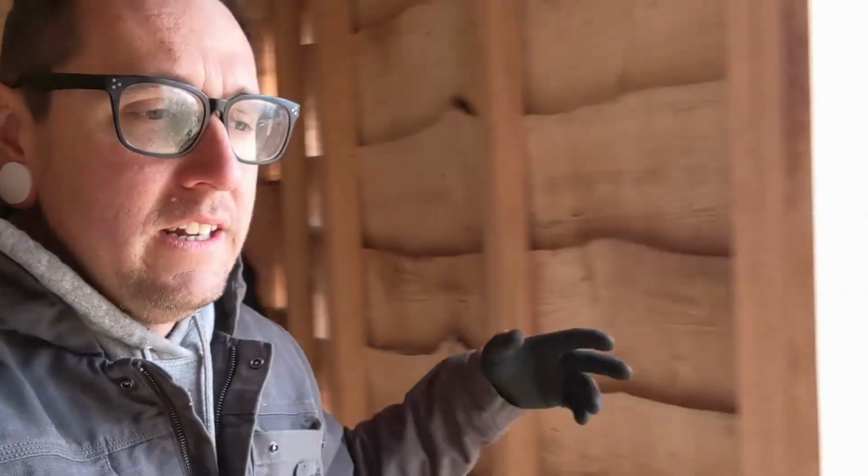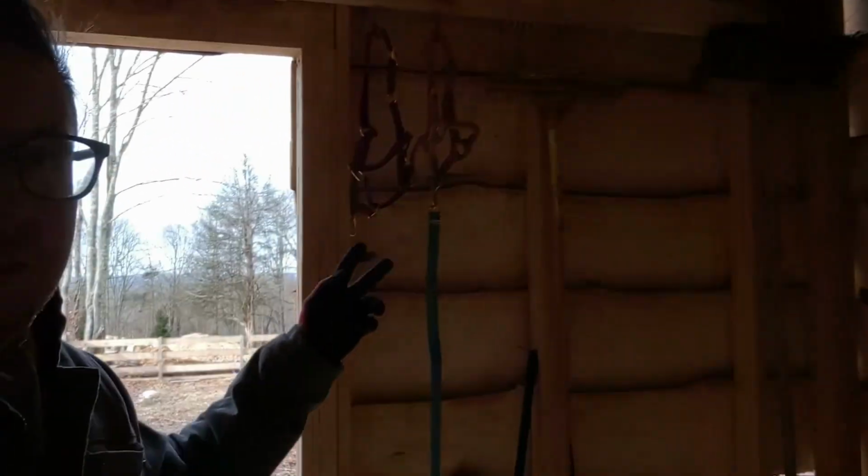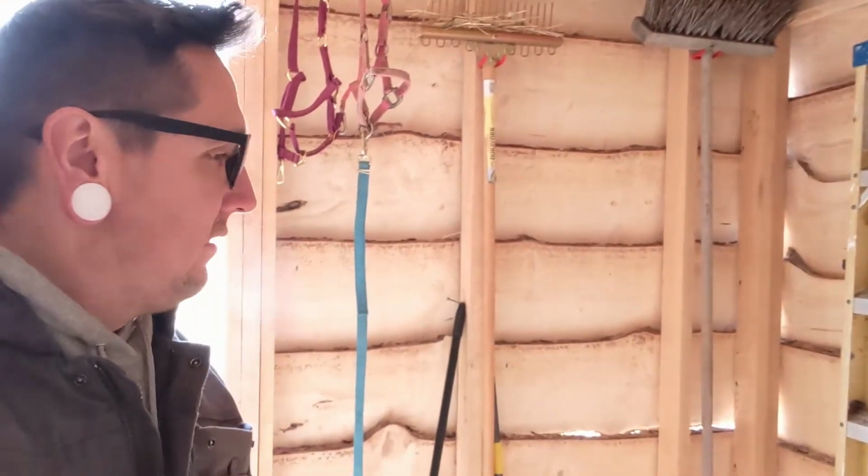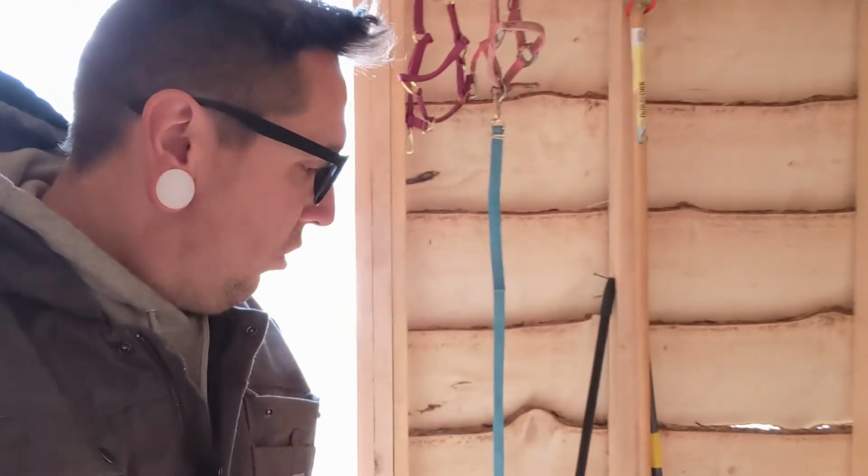Anyway, we've got their coats hanging up over here, and I also have their halters and stuff. I got the ladder for the hay loft, the rake and all the stuff to pick up their poop hanging on the wall, so nothing's on the floor. So that's nice. And I just freaking love these donkeys.